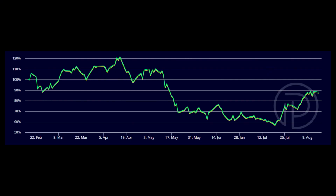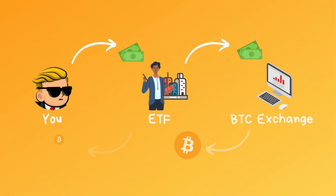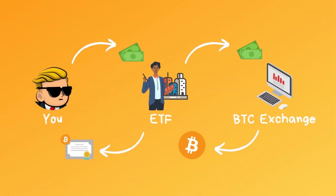So what's an ETF? Well, it stands for exchange traded fund. This tracks commodities or other assets that can be purchased or sold on the stock exchange. So a Bitcoin ETF follows the price of Bitcoin. When you purchase a Bitcoin ETF, they are obligated to purchase that amount in Bitcoin on your behalf.